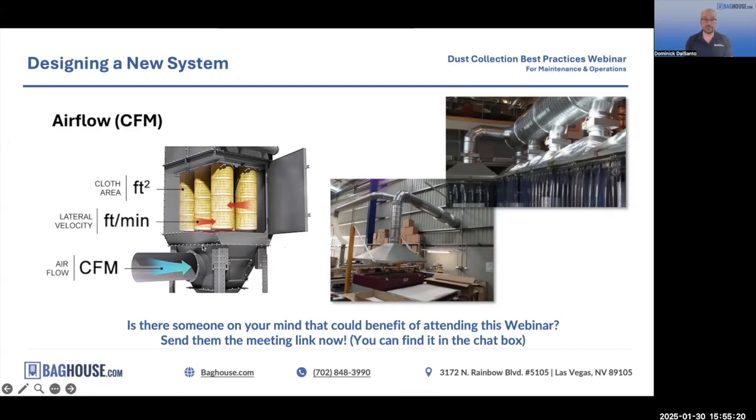Now, the airflow is generated by the system fan, as you know. So if we need more airflow, we need a larger fan that can generate the required airflow to handle all of our different pickups. And then we take the amount of air and the kind of dust application, other factors, and then we have to find the dust collector that's the right size for that airflow and the application that we're doing.